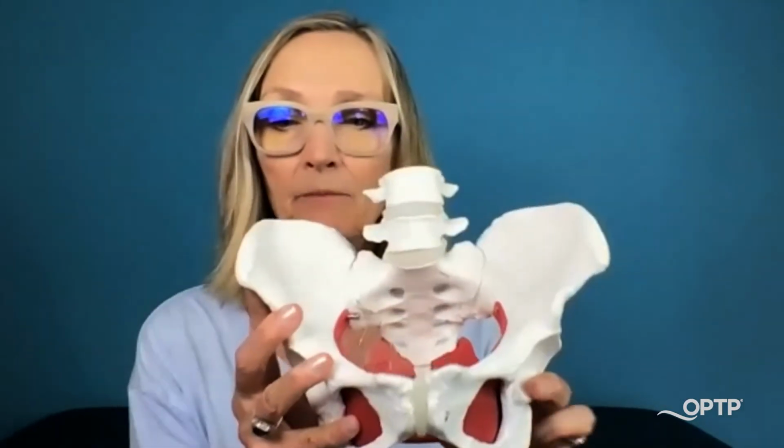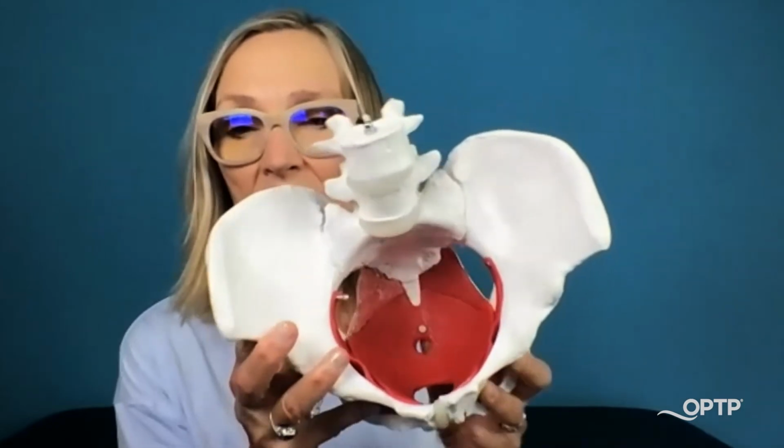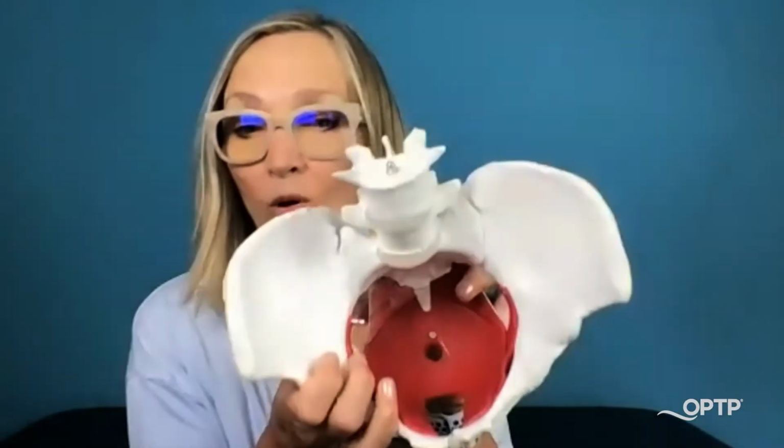Before I share my screen, I wanted to show you the pelvic model and the pelvic floor muscles, because a lot of times we think the pelvic floor muscles are just one piece of muscle like this, but actually it's a bowl. And there's a lot of connections with the muscles to the hips as well as to the spine, because everything works together like an orchestra. So I'm going to share my screen.